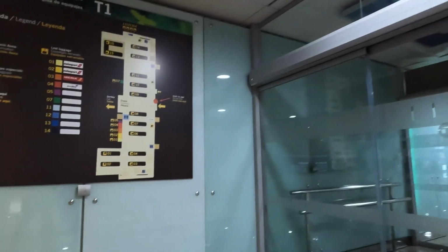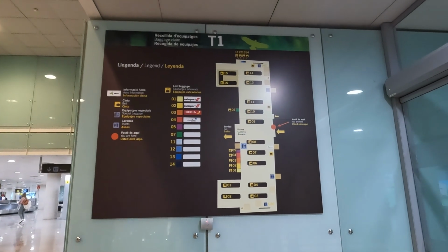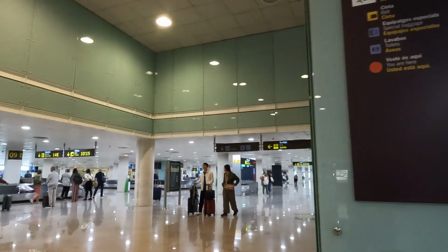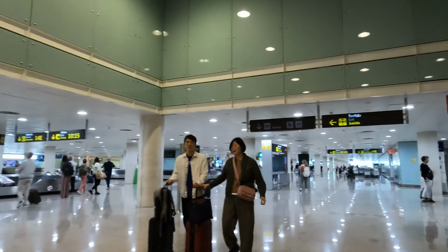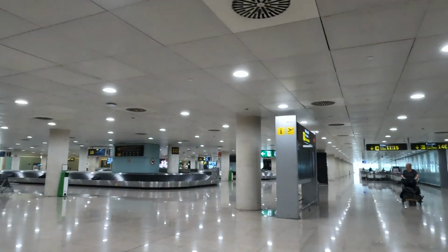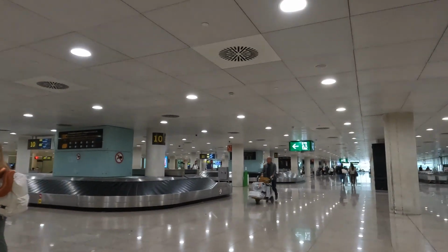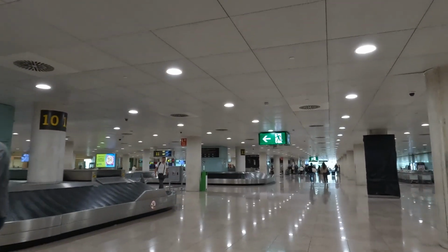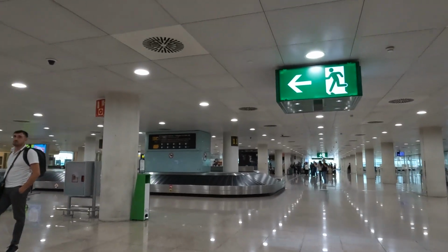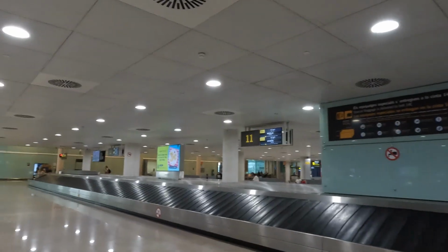There's also a diagram here of the layout of the carousels and what companies use different carousels and what companies are really prevalent at this airport. Now, Barcelona Airport is the second largest airport in Spain. Madrid is the largest. This airport is often referred to as Barcelona International Airport or El Prat. Now it also has another name, which is kind of a long one, Josep Tarradellas Barcelona El Prat Airport. So you might be here referred to as El Prat Airport or Barcelona Airport. There are 2 terminals. We are in Terminal 1. There is a bus that goes back and forth from each terminal if you do have to change terminals.